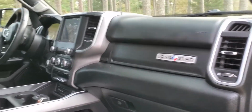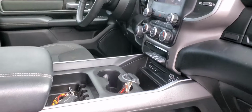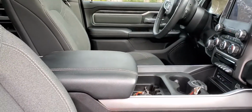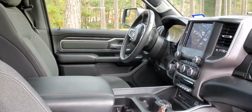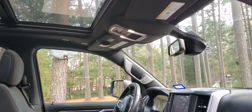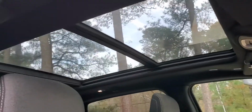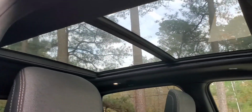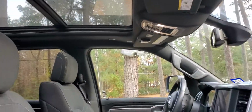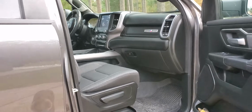Lonestar badging on the inside. It's got that 8.4-inch display. No center seat. It's got the center console, which I'm really happy about. It's got LED interior lighting as well. There's that giant sunroof. Love that sunroof. So that is the passenger side.